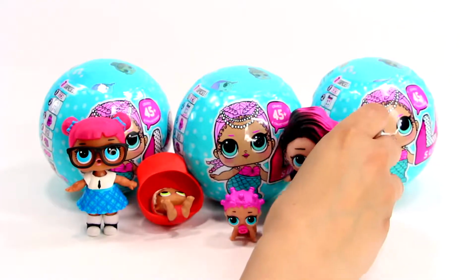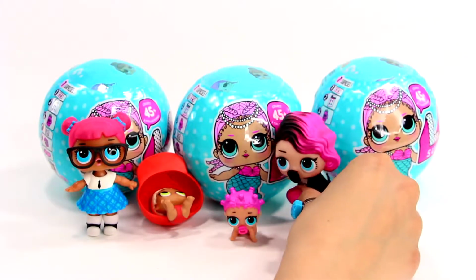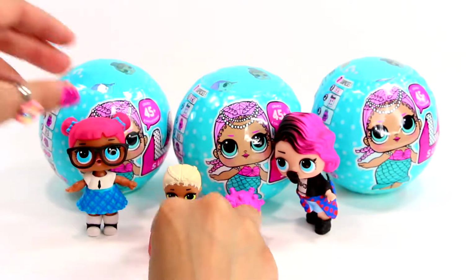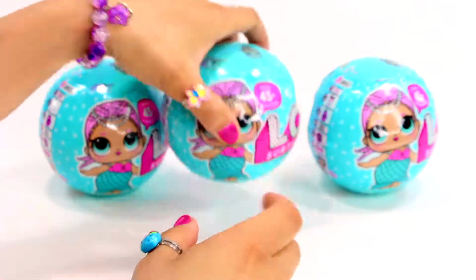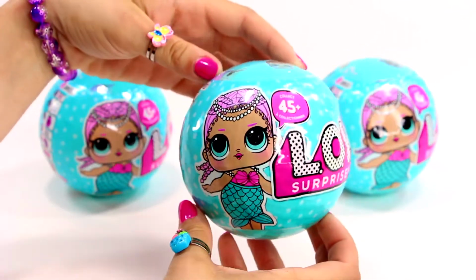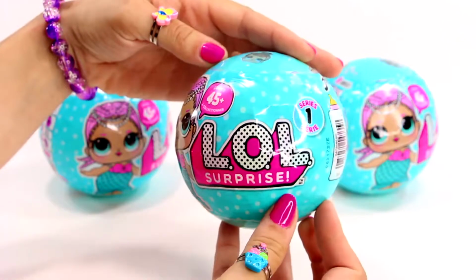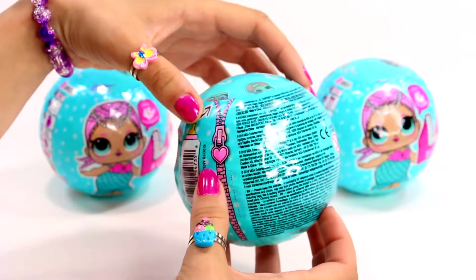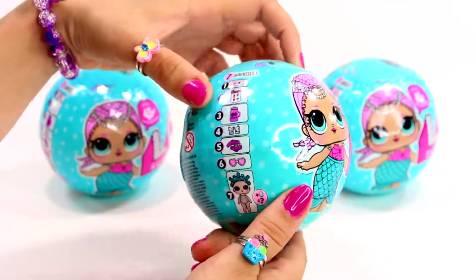I won't even begin to tell you how adorable they were. You will know the second you start to watch. These LOL balls are super cute to begin with. They have an adorable picture of a doll that you can collect. It also lets us know that there are over 45 different ones that we can collect for Series 1.